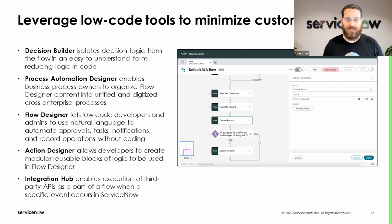And again, as we go back to that upgrade plan, it's, do I want to just come along with everything when I upgrade to Utah, or if there's an upgrade for Decision Builder or Process Automation Designer in November, do you want to get it? And I see a question about licensing.